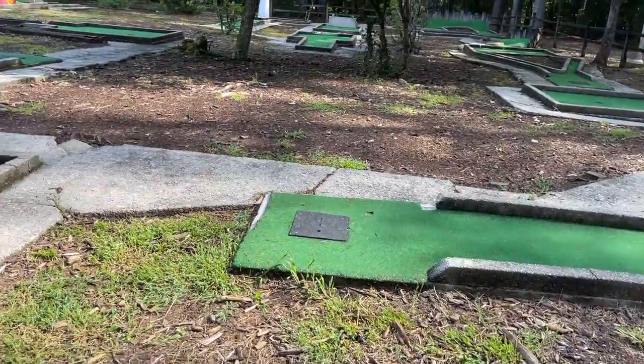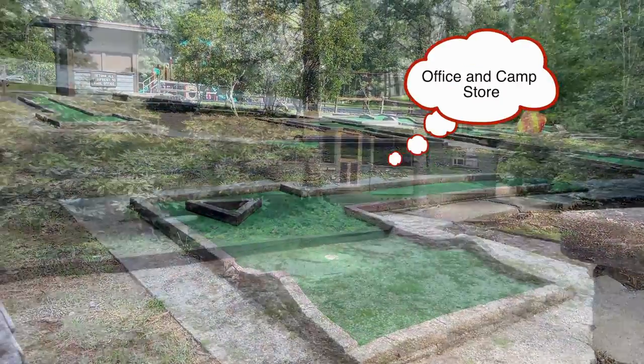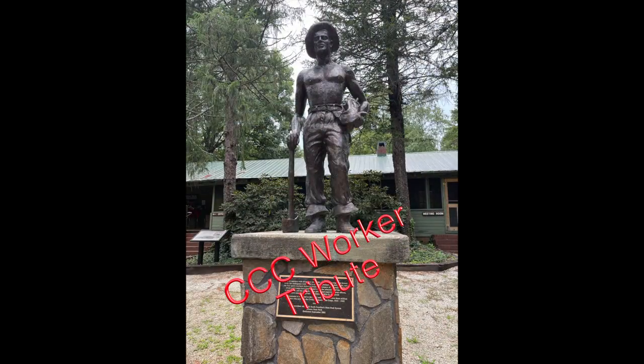Don't forget to visit the camp store. It's pretty well stocked and has a lot of things you'll need. And take a look at the bronze statue of the Civilian Conservation Corps worker.